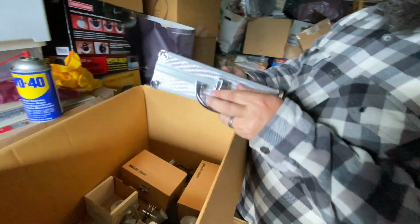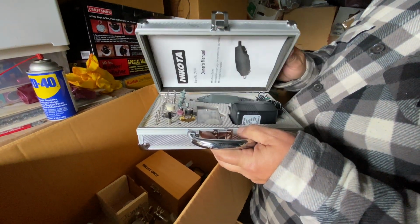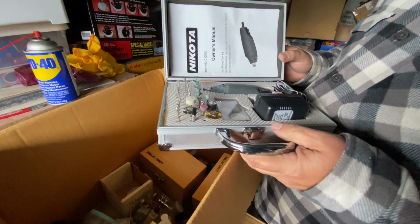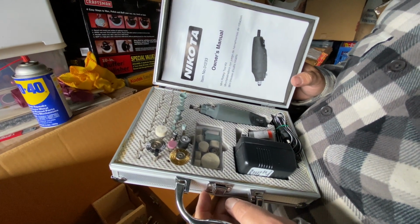All right. The dude loved his boxes. Which Jack loves boxes. Oh, a Dremel set? It's like a Dremel. It's a rotary. Yeah. It's a Nakoda. I don't know what that is. Definitely sell that. Yeah. This book right here is a great book.